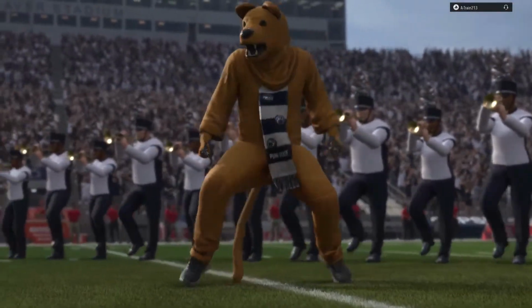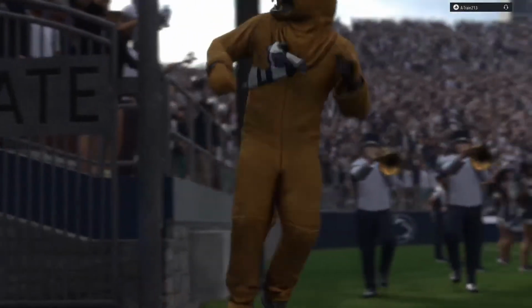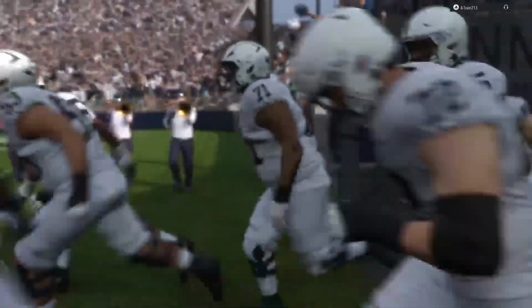We see the national champions from last year, the Ohio State Buckeyes, taking on the 4th-ranked team, Penn State Nittany Lions. Relay Sports College Football, I'm Chris Fowler here with Kirk Herbstreit. Let's get this thing underway.